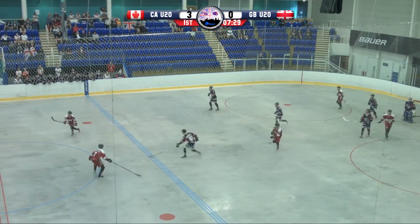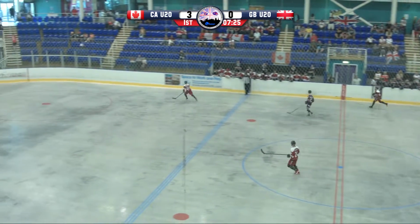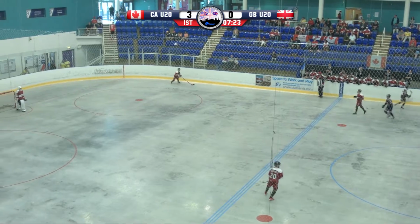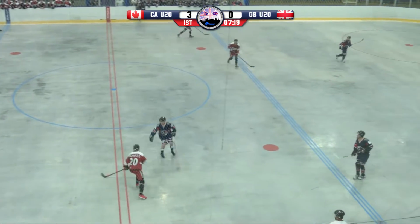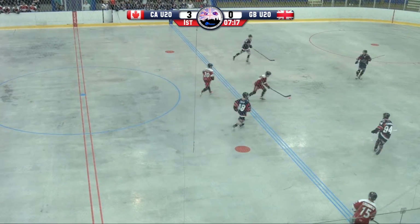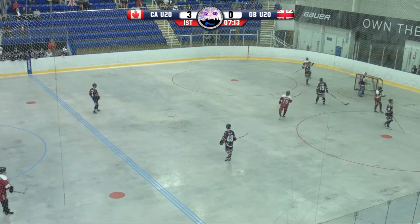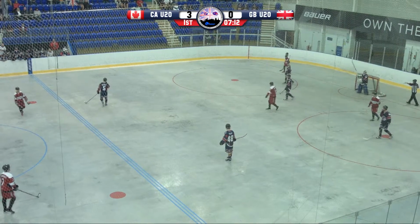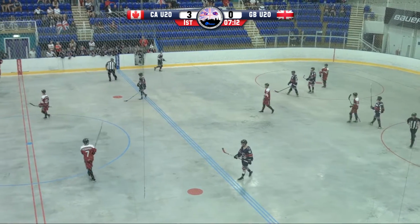Logan Schatz. His shot is up and over the top. Cleared down the floor by Great Britain. Icing waves off. Forwards off for a line change. Logan Schatz to Callan Casts. Sushan scores. Callan Casts makes it 4-0 to Team Canada.